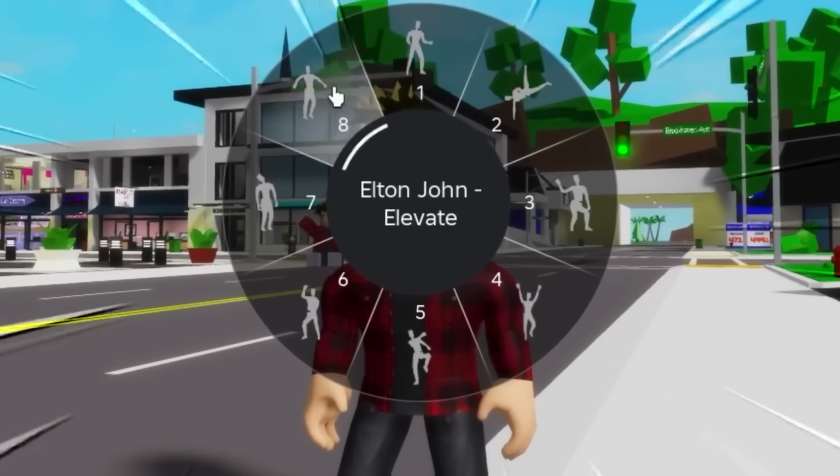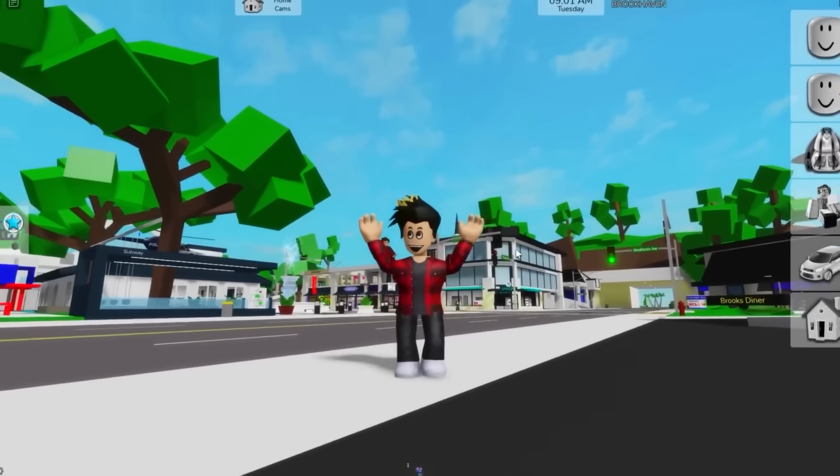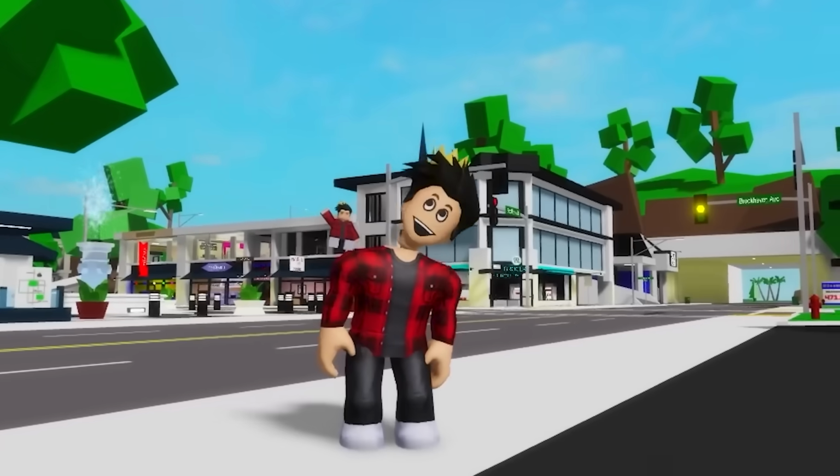Look at that, it actually worked. Now we can use any emote we want inside of Brookhaven. This is so fun. We can now do a bunch of little dances, not only that, but some things you'd never see in the regular game. That's surely really damn cool.